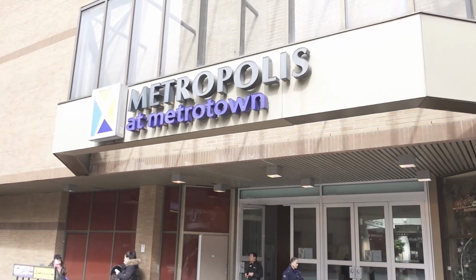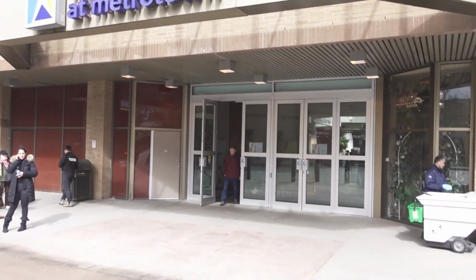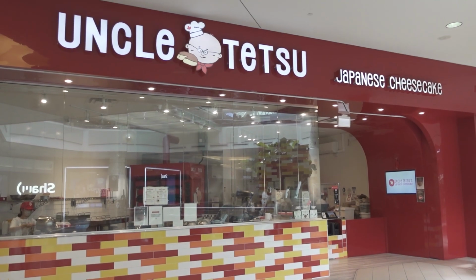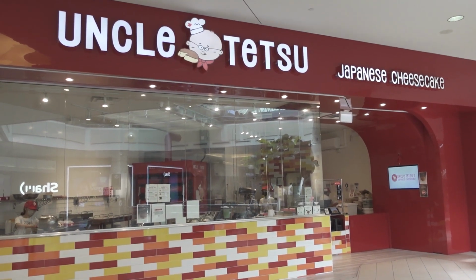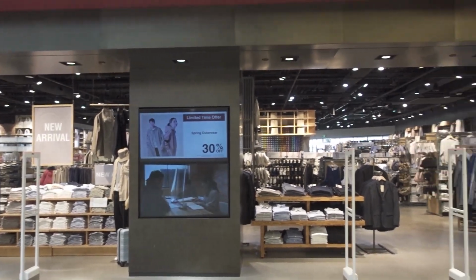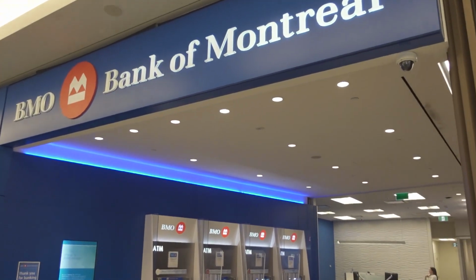Across the street we have the Metropolis at Metrotown. A lot of shopping that we can do in there, so let's go inside and see what they have. First up, we got Uncle Tetsu. Who doesn't love some Japanese cheesecake? We also have a big Muji store. Can't go shopping without money, so here's the Bank of Montreal.